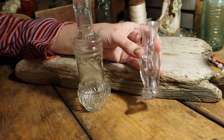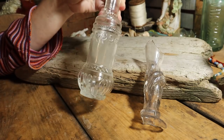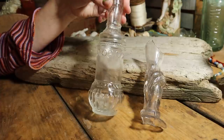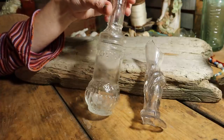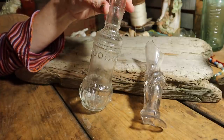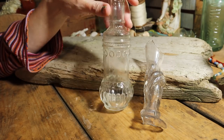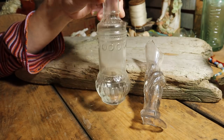I really like that. And then there's this little bottle. It's very highly decorated. Could have been a vinegar bottle, maybe, possibly. But that's very pretty.